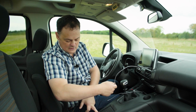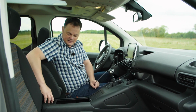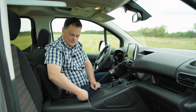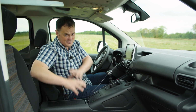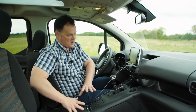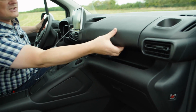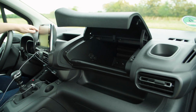If you don't want to look at that, just want to keep it full of stuff, then you can access that easily from there. The more conventional, traditional storage space is back here, and it actually looks quite nice and flush when it's all closed up. So if you need somewhere to store lots of stuff, perfect. Coming over slightly further to the side, we can see we have 2 in-dash storage units within the car.